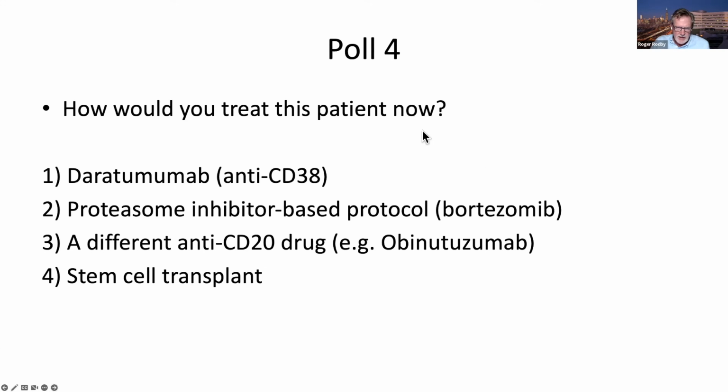The second is daratumumab. There's a lot of good literature on daratumumab for PGN-MID, which is interesting because we often don't know what these clones are. The other is obinutuzumab, which is a much stronger, human-derived anti-CD20 drug. It's stronger and longer lasting than rituximab, and it's been shown in many rituximab relapsing or refractory cases to be effective.